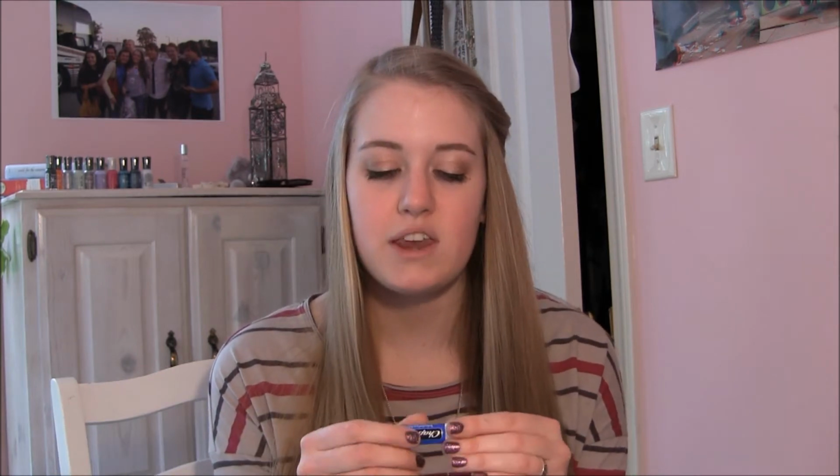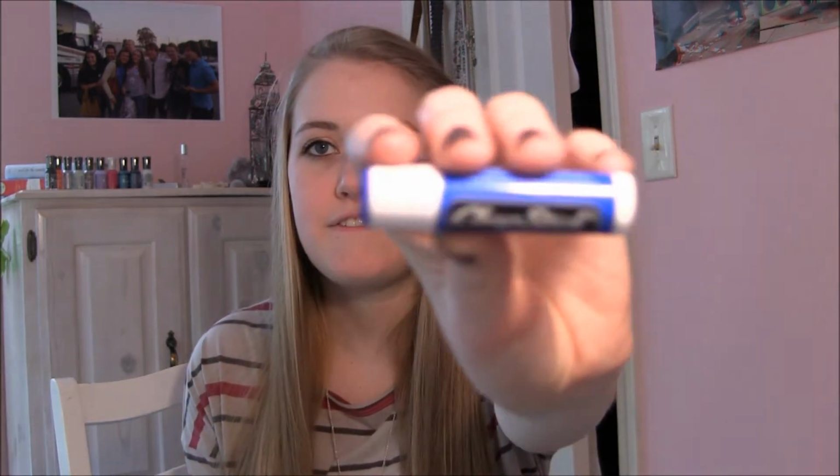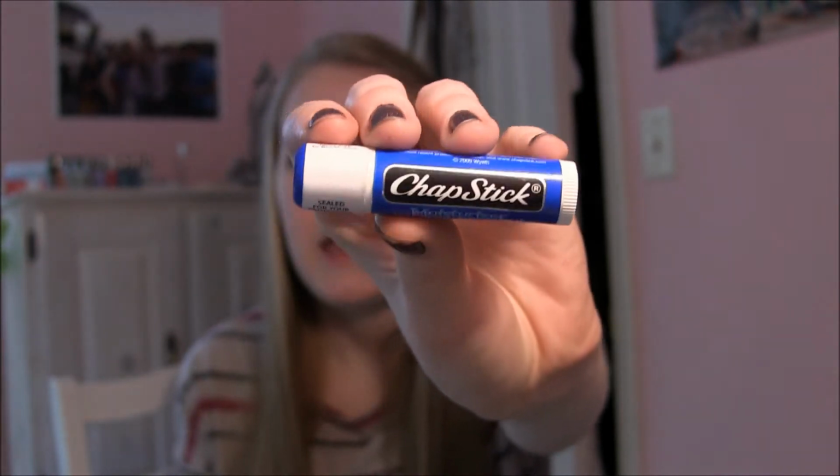Let me get started with the products. The first thing is actually really neat because this was also in my January favorites last year, and I've kind of rediscovered this. This is a brand new one, but I realized how much I love the chapstick moisturizer, and I go on and off with chapsticks all the time.